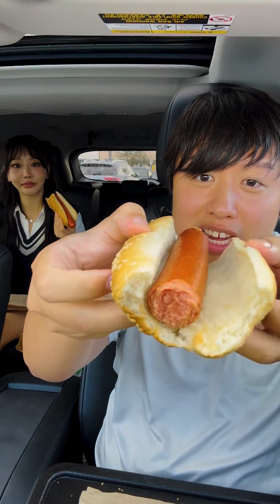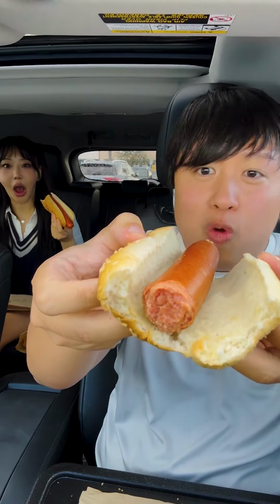I do agree. Flavor-wise, it's not bad. The bun itself is very soft, very airy. Got the seeds on the outside, which give it a nice little crunch. But it's all about the dog on the inside. Look at how long this is. Ooh, one bite, that snap, it slaps you across the face. Juicy and moist. Oh, this is a good deal.